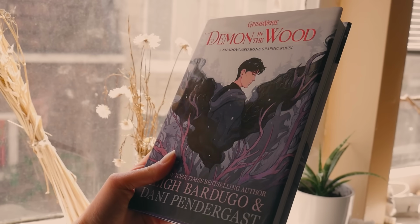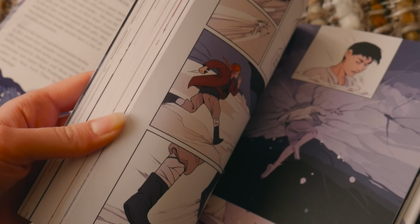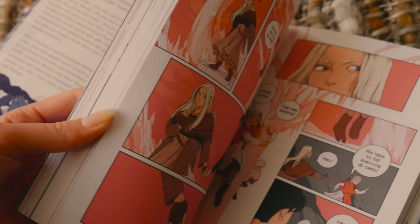All the way in December of last year, I got for Christmas The Demon in the Wood by Leigh Bardugo and illustrated by Danny Pendergast. This is an illustrated graphic novel version of the short story The Demon in the Wood, written by Leigh Bardugo, and it gives you a little bit more insight into one of the main villains of the Grishaverse, the Darkling, and it's really about him when he is younger.